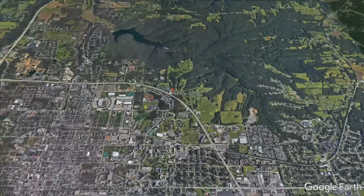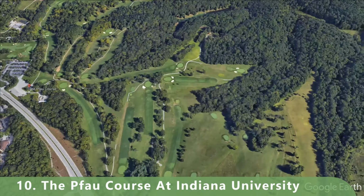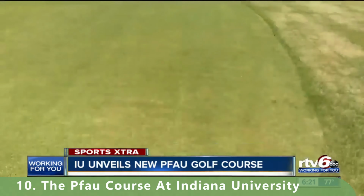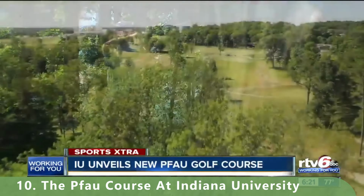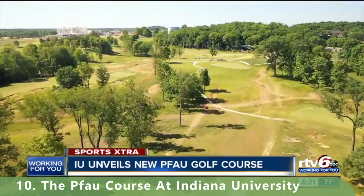Let's zoom in now for this great championship style course here. The course was opened in 2020 and is home of the University of Indiana, or Indiana University. It can play as far back as 7,908 yards from those back tees. It's 18 holes of championship golf and it is designed as a par 71. The course was designed by Steve Myers, and it's a good golf course there.